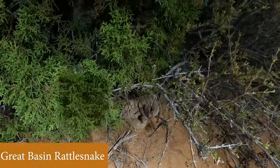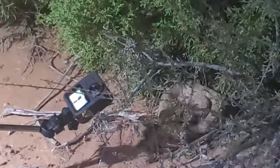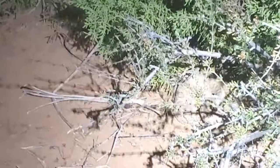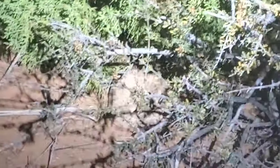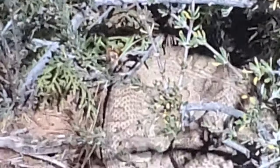Here's a Great Basin Rattlesnake we came across while hiking out of Arches National Park. These snakes are a subspecies of the Western Diamondback and are commonly confused with the Great Basin Gopher Snake. For someone that has seen both these snakes, I will say their appearance is very similar, except one is highly venomous while the other is not.